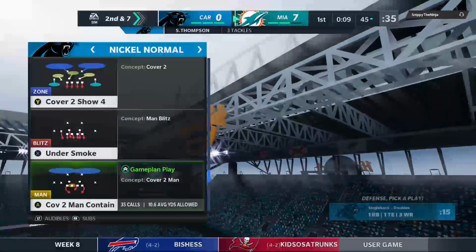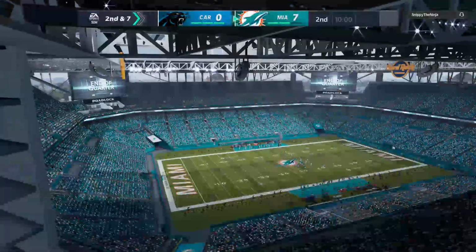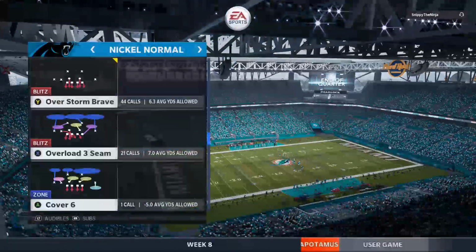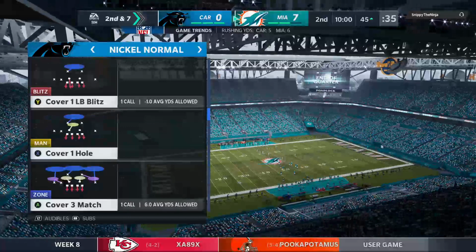Give him 3 on first down. It'll set up a 2nd and 7. After 1, 7-0 on EA Sports. With the score, Dolphins 7, Panthers 0.